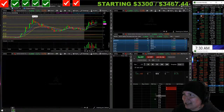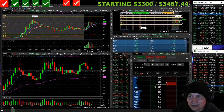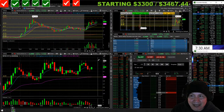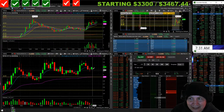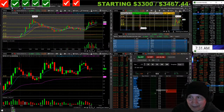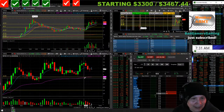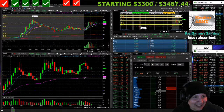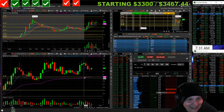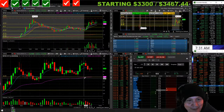There goes MYOS coming back up. So from the 320s, this thing can move 30 cents a minute. So if it came up and busted over the 352 on this one run right here, I would not take that because it'd probably be a fake out breakout on me. But get that money. Monkey Army, bad gamer gaming. Good to see you, man. John Wilson, thank you guys for being here, man.